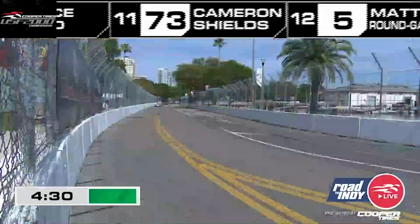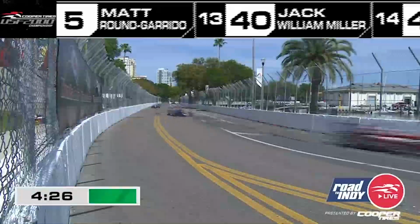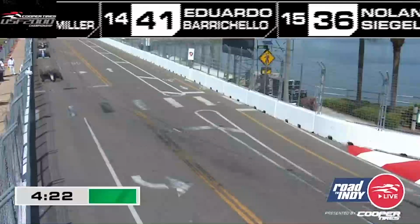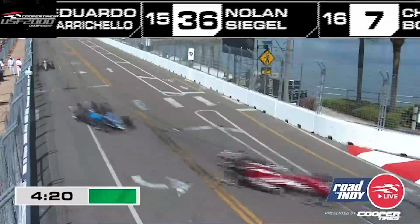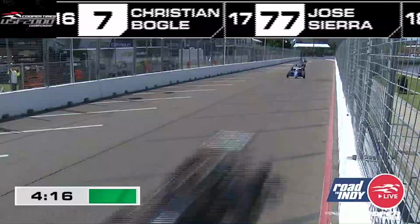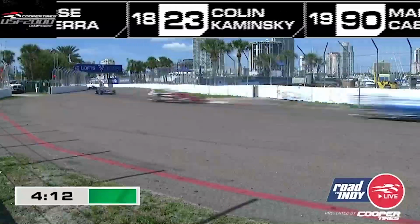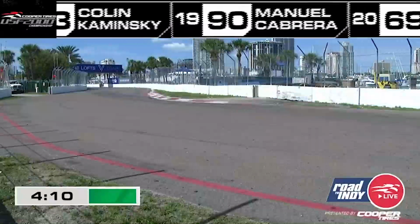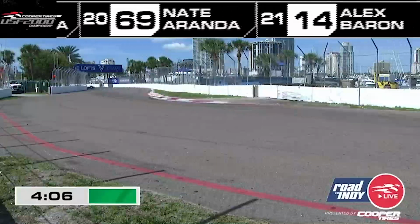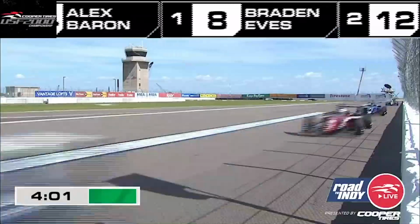Look at these drivers pushing hard, Michael, as they circulate around this track through that turn 7, 8, 9 complex as you talked about. Really getting after it. So in keeping, I'm watching the monitors here, and as they come across the line, we have Suleiman in second, and that's Colin Kaminsky. He is the second car in line. So it's Braden Eves, then Kaminsky a lap down, then Suleiman, McElrea, Rasmussen, and Holden.